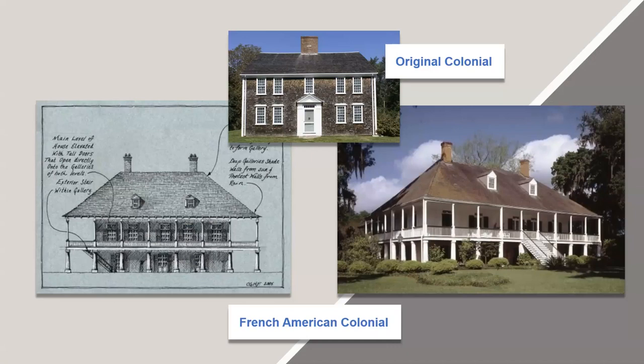The French adopted the home styles with steep roofs, elevated brick foundations, and wide porches as they built homes in Louisiana and Mississippi. These French colonial homes were an eclectic mix, combining European ideas with practices learned from Africa, the Caribbean, and the West Indies, designed for hot and swampy regions in the Mississippi.